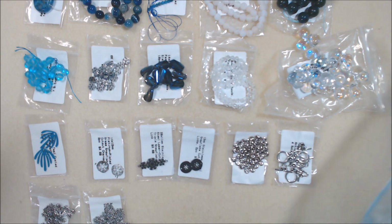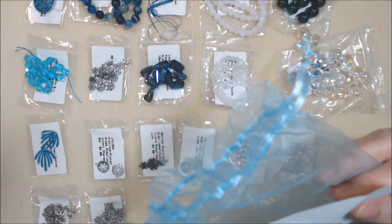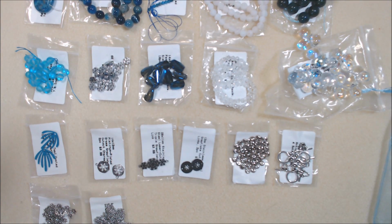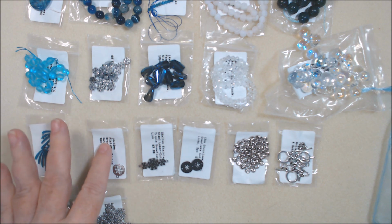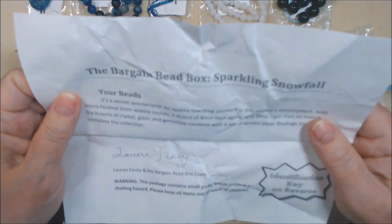Okay, everyone. So it was wrapped in the paper and then in white tissue and this pale blue organza bag and then in these little baggies. Now, this is the first month I've gotten a box since they changed the way they do this. They now have a description and the retail price. I'm assuming that's retail. On the package, they no longer have the number of the item, like 1 through 18 or 19 or whatever. There's 18 items this month. I got them all. Let's read the description together, though.